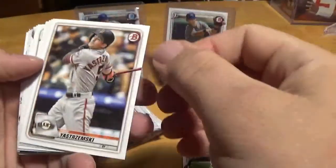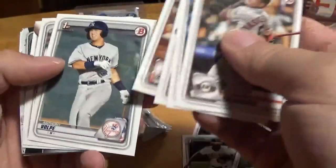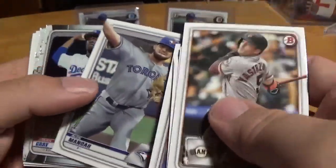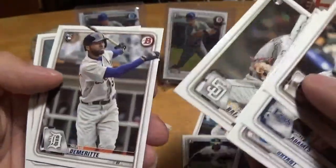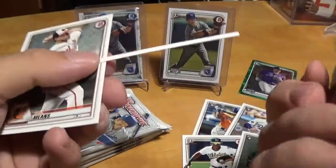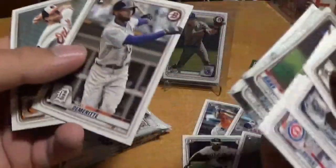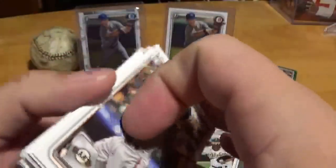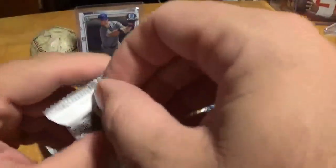Alright, pack number 2. There is Yastrzemski, Adames, Bryant, Marte, Volpe, that's one I don't have, Thomas, Manda, Josiah Gray, Ruben Cardenas, Baez, Dimitri, whatever. That's interesting. Is that off a card? Huh. Nothing seems to be missing. Okay. Something made its way into the pack.